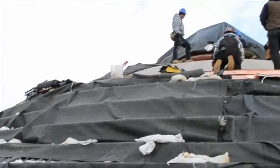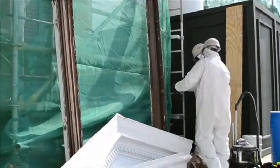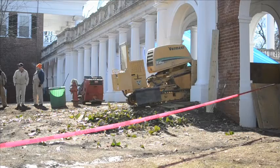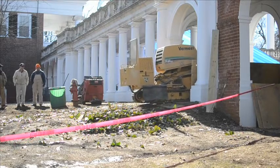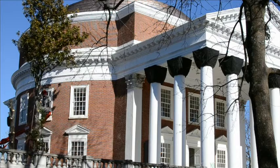So, a couple of years ago, the university undertook the roof replacement, which also involved fixing all the windows, fixing the copper window surrounds, as well as repointing a lot of the deteriorated mortar in the brickwork. The phase 2, as the roof was phase 1, will be much more comprehensive. It will effectively shut the rotunda down for 2 years, and it will include a major overhaul of the entire building.